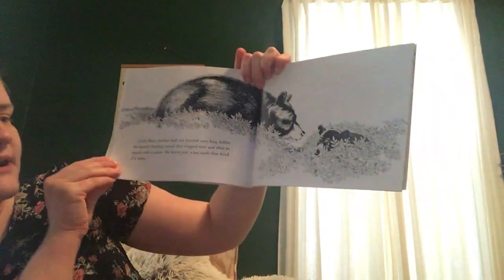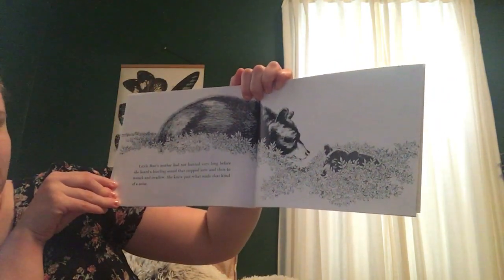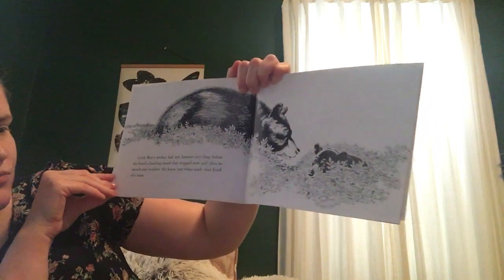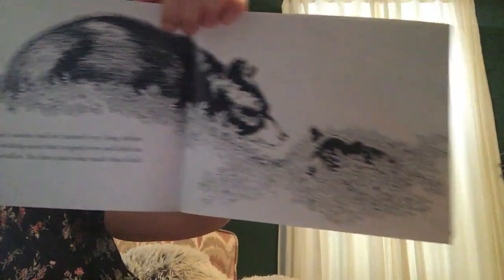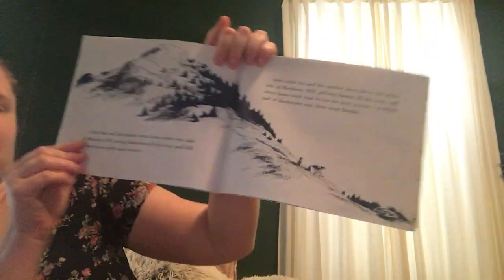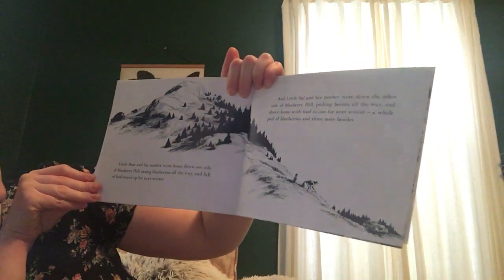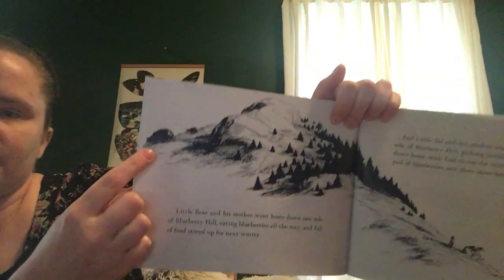Little Bear's mother had not hunted very long before she heard a hustling sound that stopped now and then to munch and swallow. She knew just what made that kind of noise. Little Bear and his mother went home down one side of Blueberry Hill, eating blueberries all the way and full of food stored up for next winter.